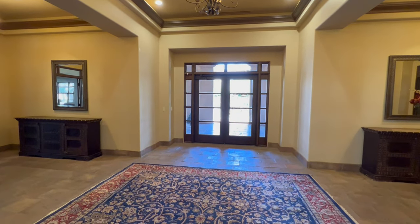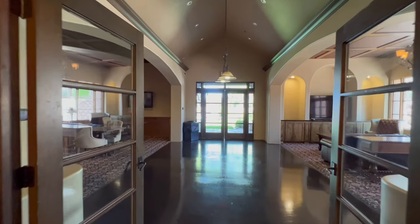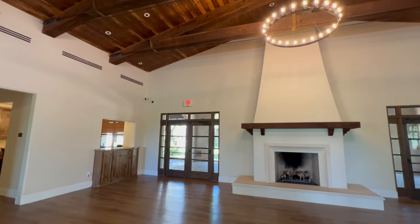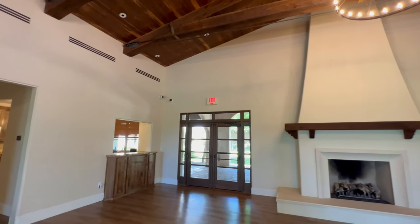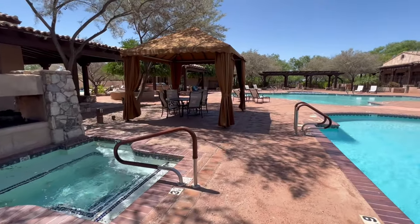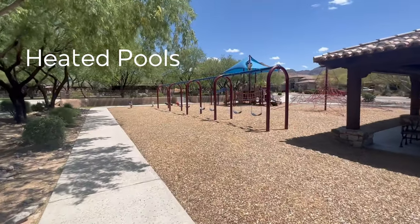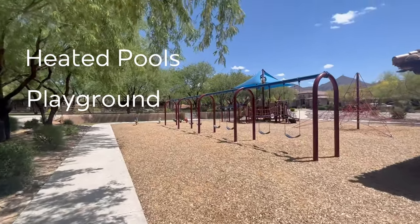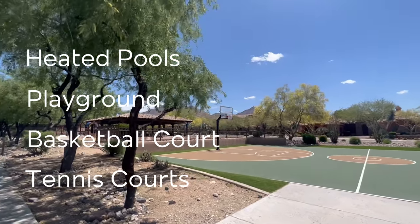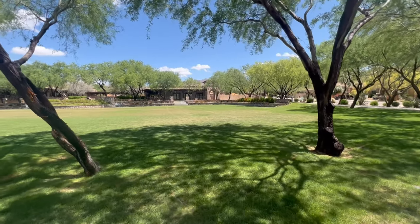The impressive list of community amenities includes a resort-style community center with a 10,000 square foot clubhouse, great for everything from birthday parties to Bible studies, 3 swimming pools, a resort-style pool, a lap pool, and a kid's pool, 3 spas, a high-tech teen pavilion, playgrounds throughout, a basketball court, 2 tennis courts, a sand volleyball court, and gorgeous greenbelt areas for picnics, playing catch with your kids, or just relaxing with the neighbors.